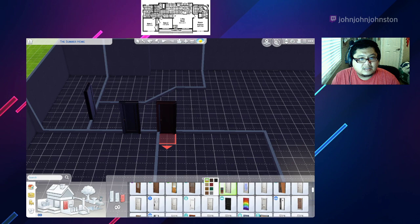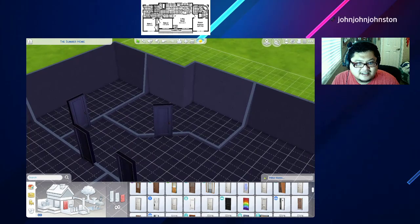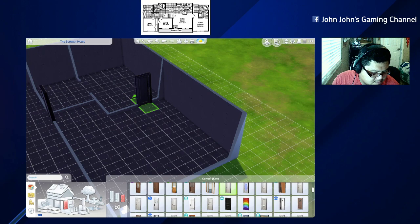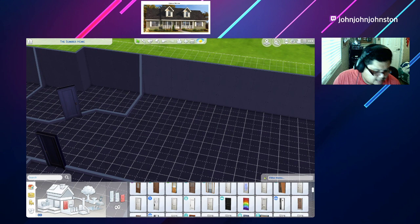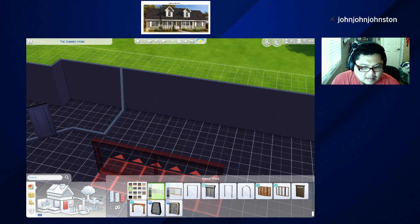I already have the closet, but I'll just put it there. That's the middle. Come down over to this side. That's on this side. Also, there's one way to get out. I don't see an access, but I will make an access.